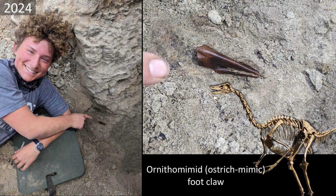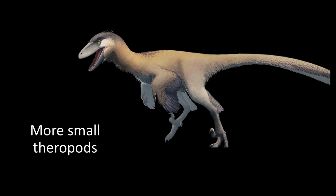That's what Amanda works on. A foot claw. So we do get various ornithomimid bones at this site as well. It's starting to paint a quite interesting story as to the things we're finding. So yeah, in these slides, I'm going to show you some more small theropod bones that come from the same site.